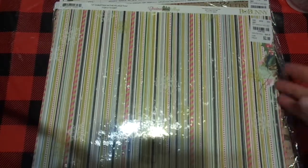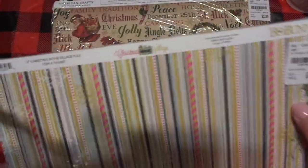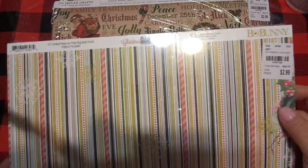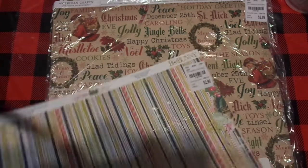Same thing here. It's kind of wintry, but yet there's a little touch of like holly and ivy. You could use this for Christmas. This is by Bo Bunny. It's from the Christmas Village collection, and it's 12-inch Christmas in the Village Yule. And it is gorgeous. Again, perfect. It was $24.75 for $2.99 plus 20% off of that.